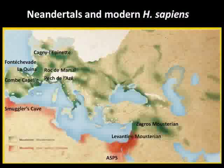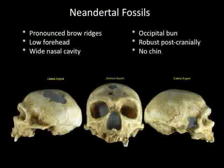Here's what we got with Neanderthals. Here's kind of what they look like. They've got a bunch of funny features. The brow ridge is like this, wide noses, a very small mastoid process. I don't have it on this slide, but a very small chin. One thing I don't have listed here is they've got big brains. They've got brains as big as ours, okay? So just a few funny traits.